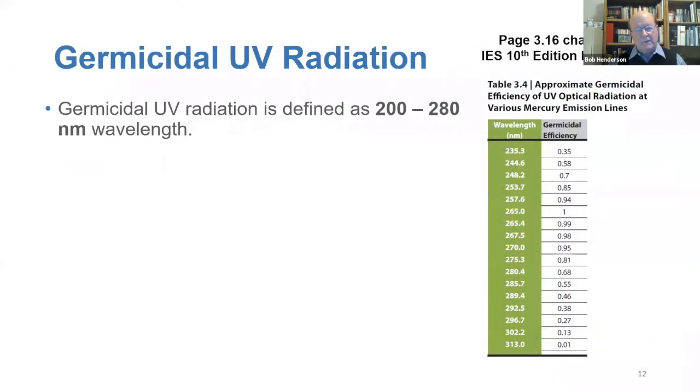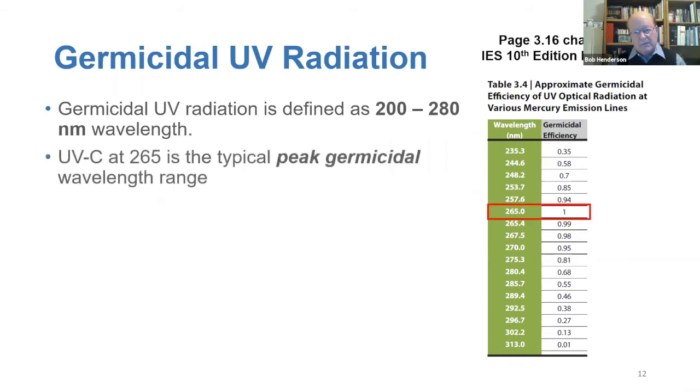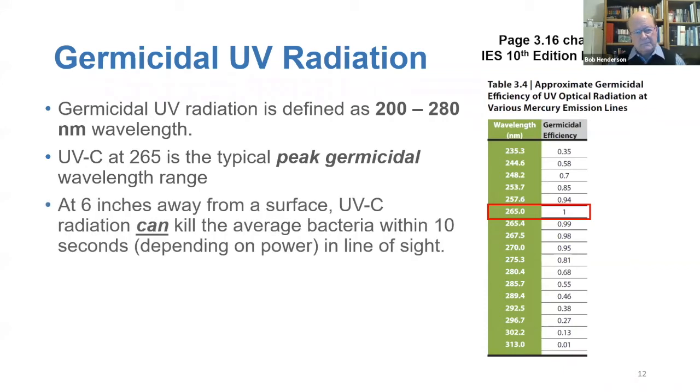Now let's talk about germicidal UV radiation. This is pulled out of the handbook. It's defined, as we said earlier, as 200 to 280 nanometers in length. If you look at this little chart over here, the peak of this chart is 265. You'll notice before that 265, you have less of a value as far as efficiency. And then after that 265, at higher numbers, you have less. So the peak efficiency is right at 265, the peak germicidal wavelength.